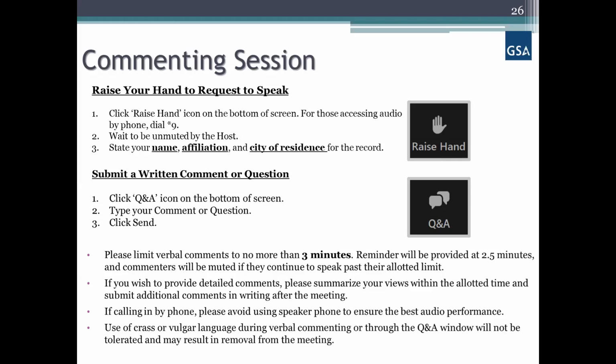If you are calling in by phone, please, for the sake of our attendees and panelists, avoid using the speakerphone so that we can hear you clearly. And I wouldn't think anybody in this group would, but just as a reminder, use of crass or vulgar language during the verbal commenting period or through the Q&A chat window will not be tolerated and will result in your removal from the meeting. So I will leave this open during the Q&A period.